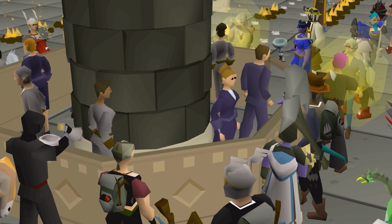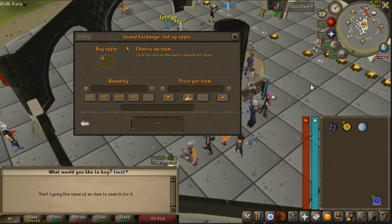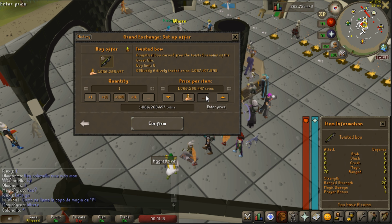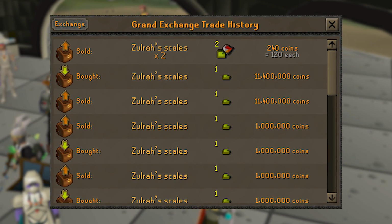So with that out of the way, how do people fake these GE screenshots I talked about earlier? In theory, there should be no way for this to happen without some kind of Photoshop, right? Actually, no. Most items on the Grand Exchange have a buy limit. Once you reach that limit, you can't buy any more of that item. Oddly enough, you can put in offers for that item still, and if you sell that same item, it sells right back to you. So for example, someone could buy 8 Ranger boots, thus hitting the buy limit.